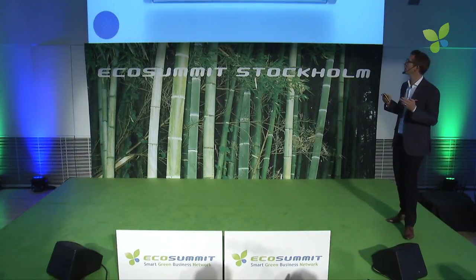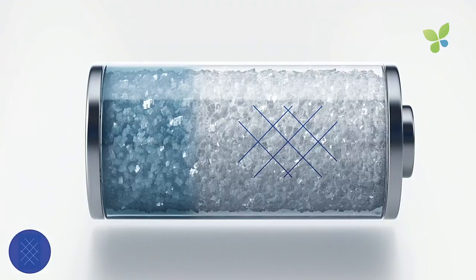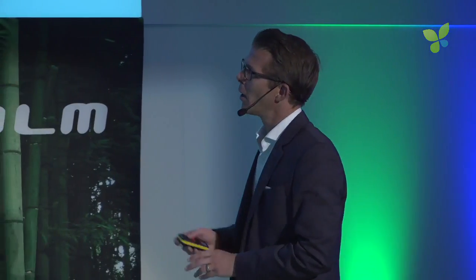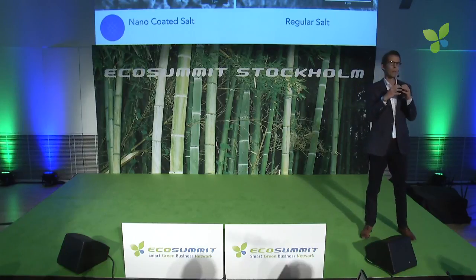So what we have done here is that we created a thermochemical battery to store thermal energy in salt. A natural resource that's everywhere. And how did we do that? Well, we nano-coated it so that you can increase the surface area to absorb more energy. And with nanoparticles, you can see that it creates this bigger surface area on the salt, instead of making it agglomerate and create a big lump, if you like, that makes it not possible to store the energy and cycle this back and forth like a battery. So that's what we've figured out. That's what we solved. It took us 15 years, but now we're there.